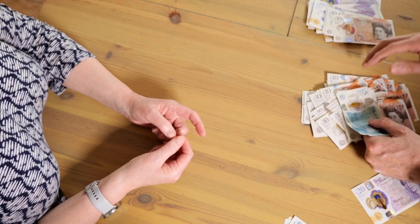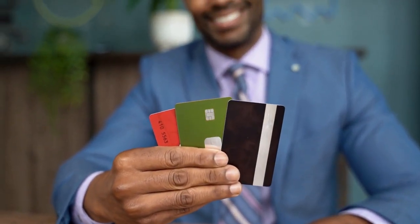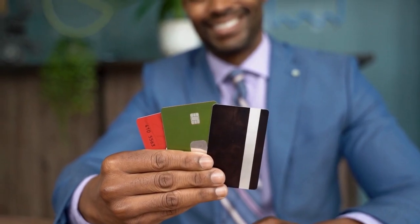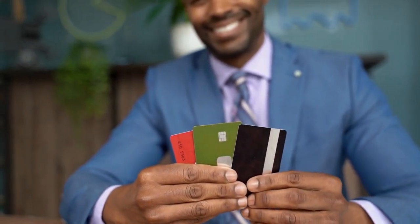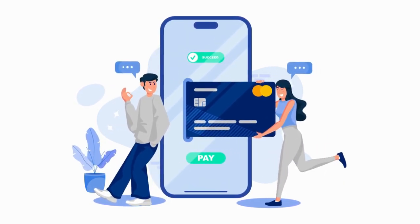Want to get ahead? Start rounding up your paperwork now. Double-check your info matches everywhere. Apply early if you can, maybe late at night when the servers aren't slammed. Set up alerts so you don't miss updates.